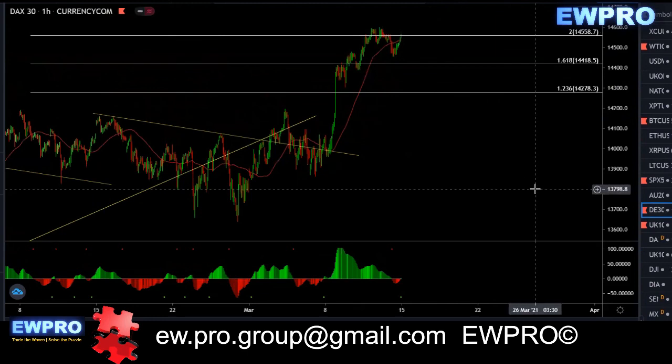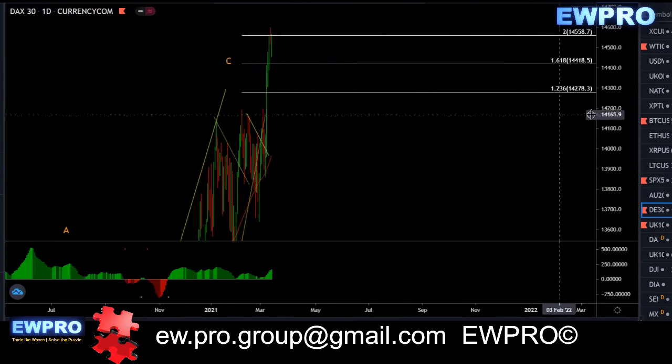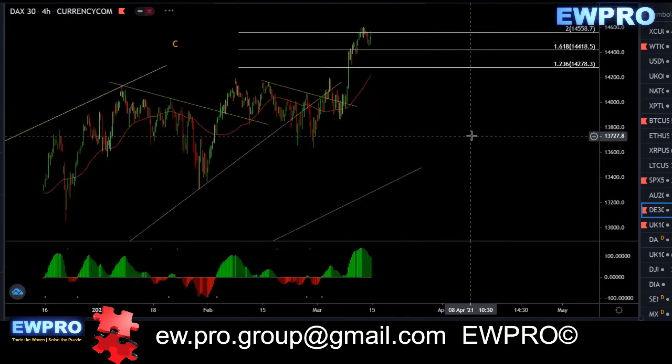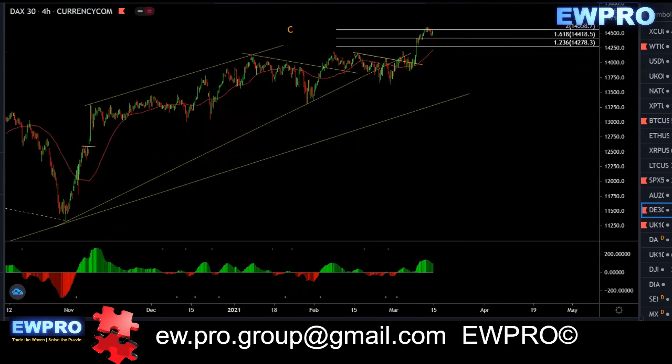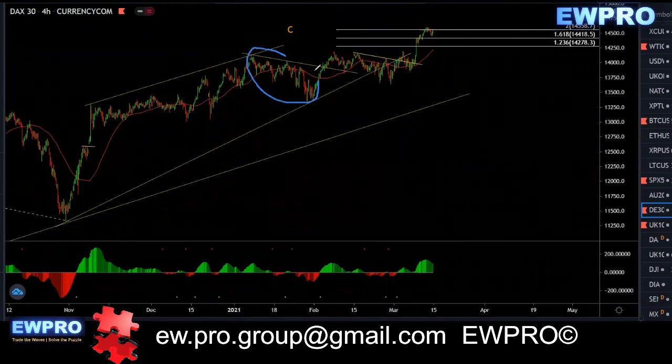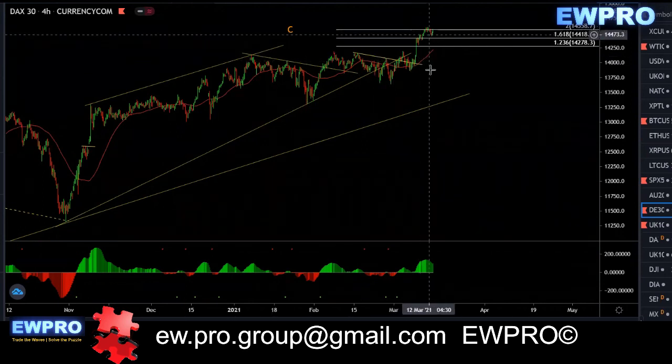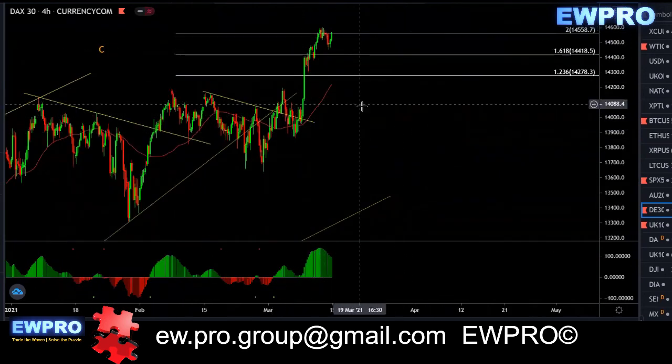The DAX looks like it's got a big move up by the look of it. Last week, I've been saying for ages, this is looking corrective. We got a break out of the trend line, then we got this correction here, and then it broke out. It was all looking corrective, and eventually we got that move up. So if you got this, you've done well, because that's a pretty big move.